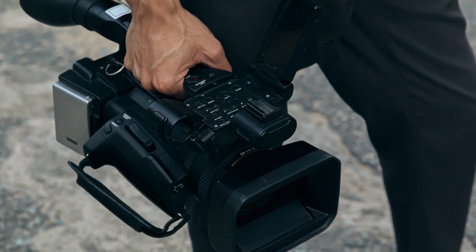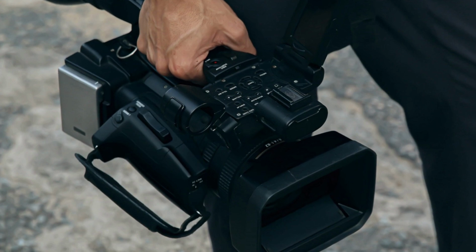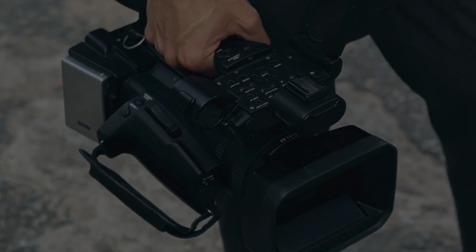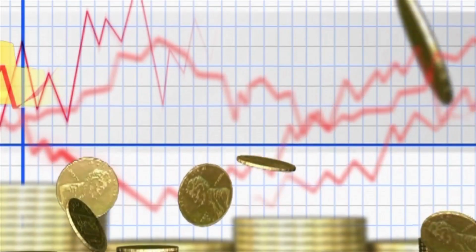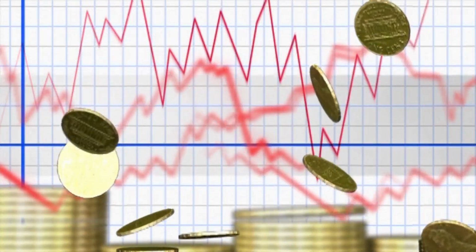Will you be buying a 4K camcorder soon? This video can help you purchase the best 4K camcorder. Through extensive research, I have put together a list of options that will meet the needs of different types of buyers. So whether it's performance, price, or its particular use, we have got you covered.